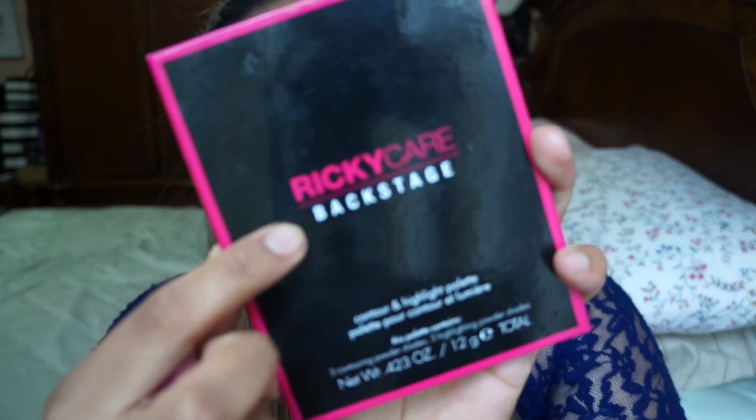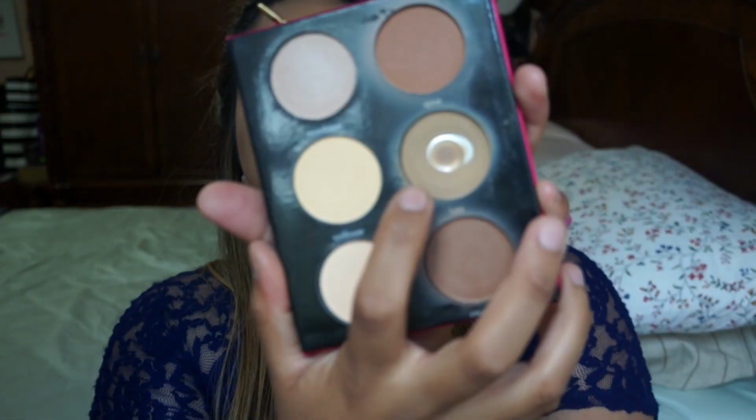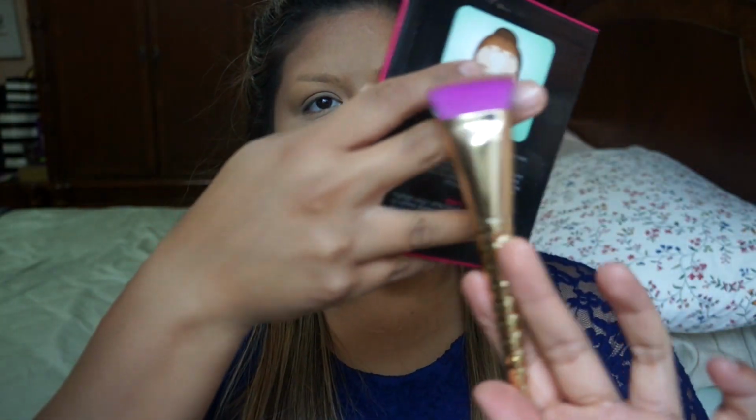Alright. And I'm going to quickly contour my nose. I just use this Ricky Care Backstage contour and highlight palette. My sister got this for me at Ricky's in New York, and I use this color right here, Latte, to contour my nose really quickly because I feel like it makes a difference. And then I grab this other Tarte brush. It's almost a straight contour brush, and I like it to apply to my nose.